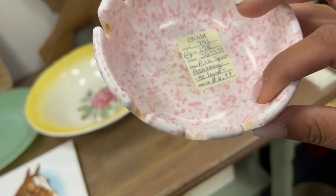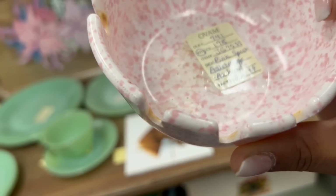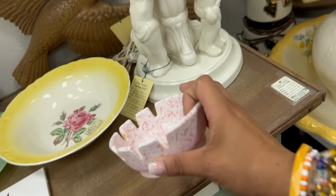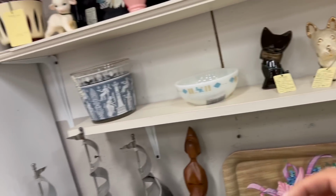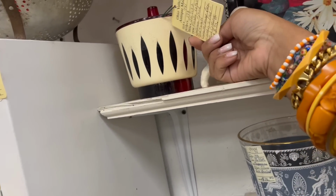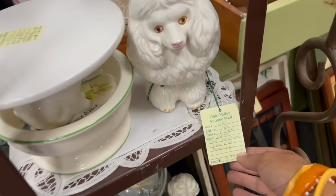USA, I love this ashtray. It definitely looks used, but it's really fun. The melamine, I believe that's what it's called, for $7. As found, I don't know, is it 2 used? I don't think I've ever even seen a pink splatter one. This cat is everything. $30 though. This is so good. Whoa, this is fun. Andrea West. That poodle is definitely unwell.